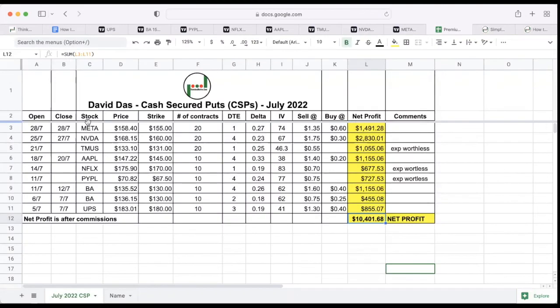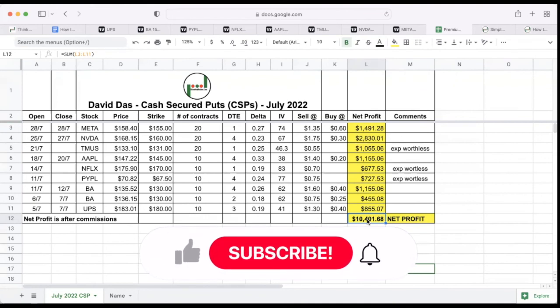This is a summary of all the trades on cash secured puts in July of 2022. 9 trades, and the total profit, if you add them together, after commission is $10,401.68. I will talk about more strategies in my future videos.